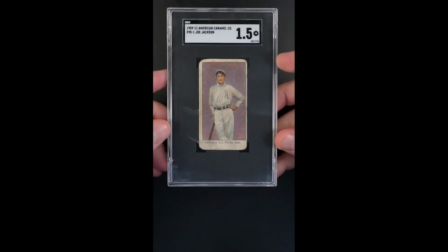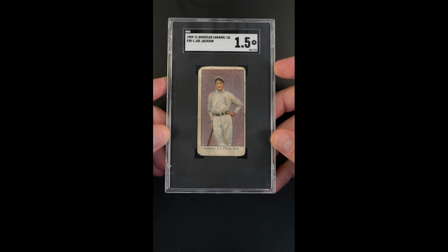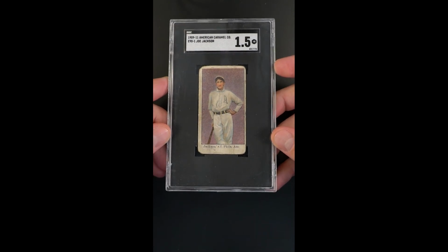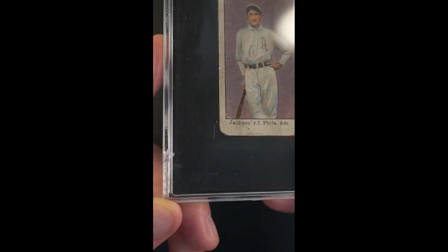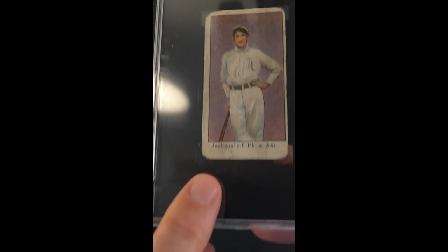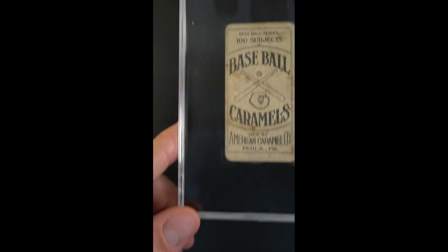So for a 1.5, very admirable card, and definitely one that I think people could wait a long time to find one at this grade level that looks better. So just a little bit of wear, well, not a lot of wear, but a little bit of surface wear and a little bit of dinging around the surfaces, but pretty tolerable given the technical grade.